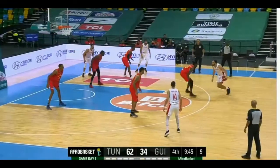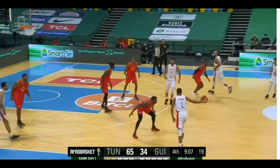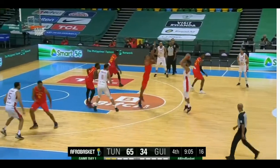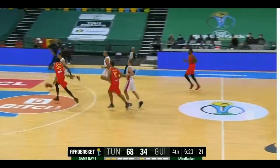27th August 2011, Tunisia meets Côte d'Ivoire. Tunisia hands another L to Côte d'Ivoire, 60-57. And this time they're going to be meeting at the Afrobasket, so I expect a very good matchup in this.